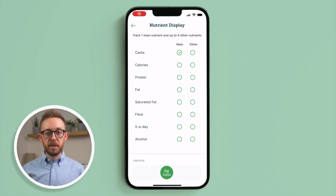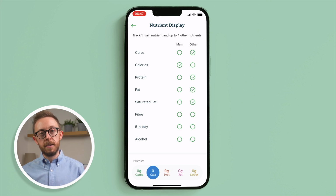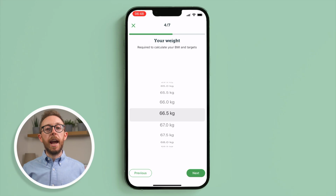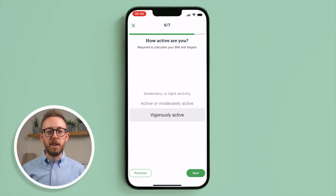Carbs Cals is all about tracking your nutritional intake, and it does this very well. As part of the setup process, you can decide which nutrients you would like to track. These include carbs, calories, protein, fat, saturated fat, fiber, 5 a day, and alcohol. The app asks for your gender, weight, height, goal, which could be to lose, gain, or maintain, and your activity level. It will calculate your BMI and give you a daily calorie target to help you achieve your goal.